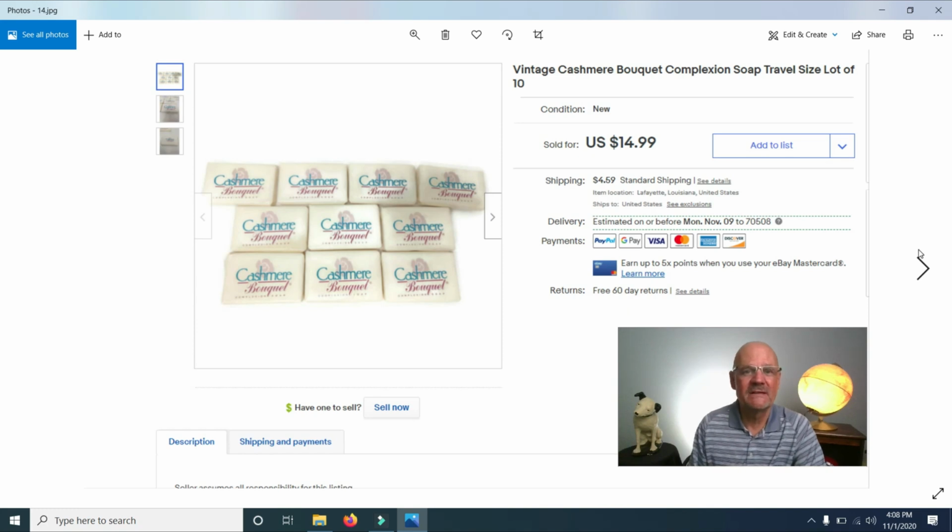care items, for your face, maybe some shampoo, soap like this. Some of that stuff is really valuable, and I'm always looking out for it. I saw these, and I had a feeling they would sell, and they did. I have many more of these to sell, so already made my money back.